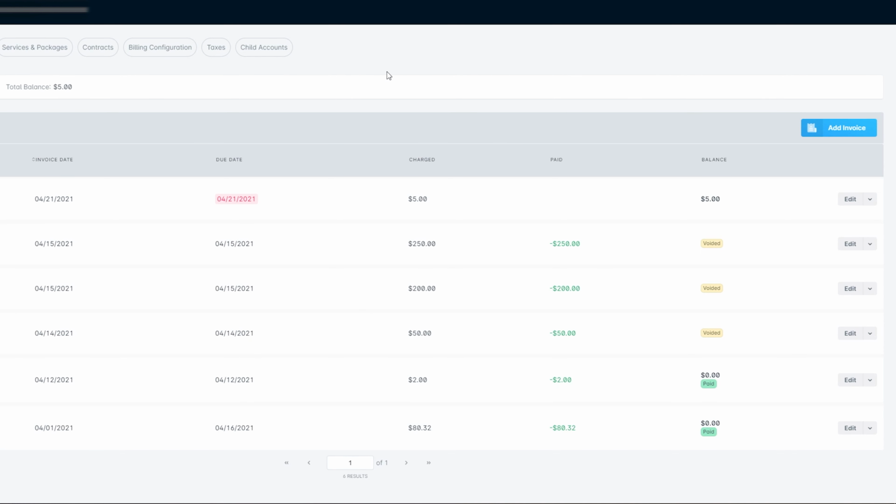Again, it's a bit convoluted, in a way. It's just kind of strange. You wouldn't think it would work like that, but once you get the hang of it, it's not bad. It's just kind of odd at first.